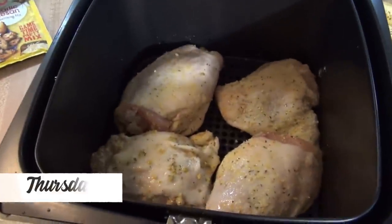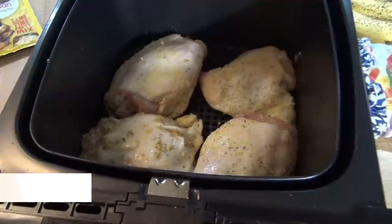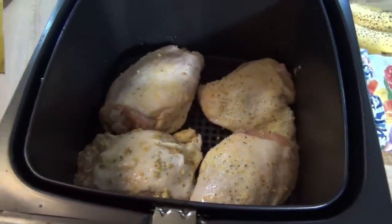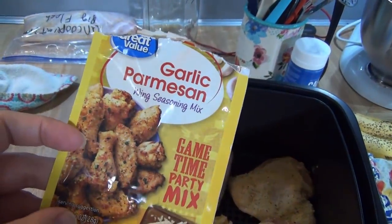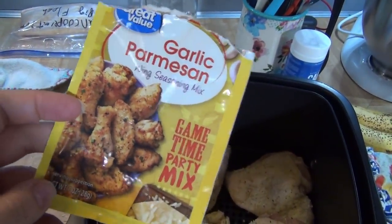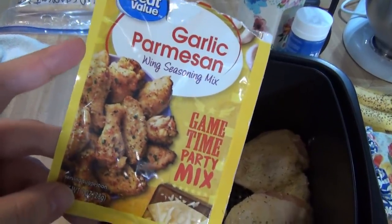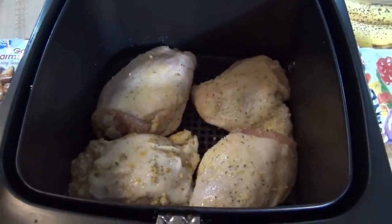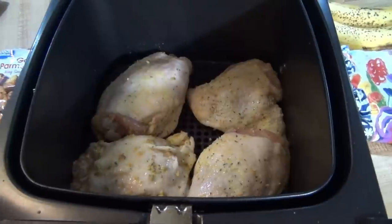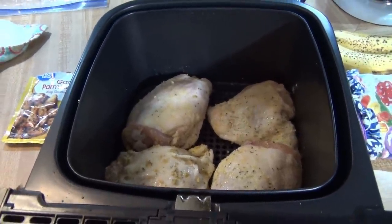It is Thursday, and tonight for dinner, I am making some bone-in chicken thighs in the air fryer. I have just taken these and dried them off, and then I coated them with this garlic parmesan wing seasoning mix. This stuff smells so good. And I know I've seen a couple other YouTubers use it, so it should be good. I've got that on there, and then I just spritz them with a little bit of olive oil on the top. I looked up how long to cook these, and it says 380 for 20 minutes.